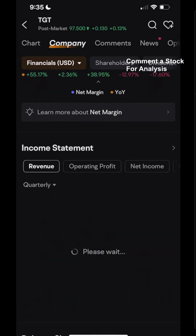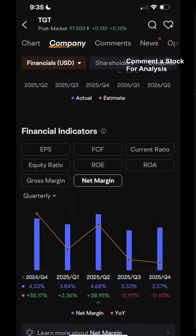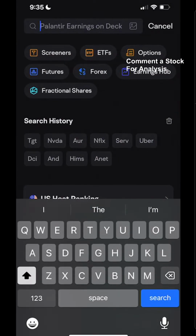But here's why I think they fell. If we look at it, revenue was down 3% year over year, but the net income fell 20% year over year. So what that means is they actually lost their margins. Net margins fell 17% year over year. So that's the bad news about Target, but I think they're oversold, honestly.